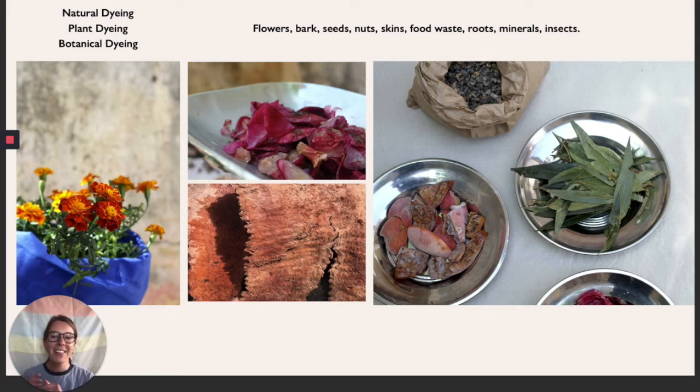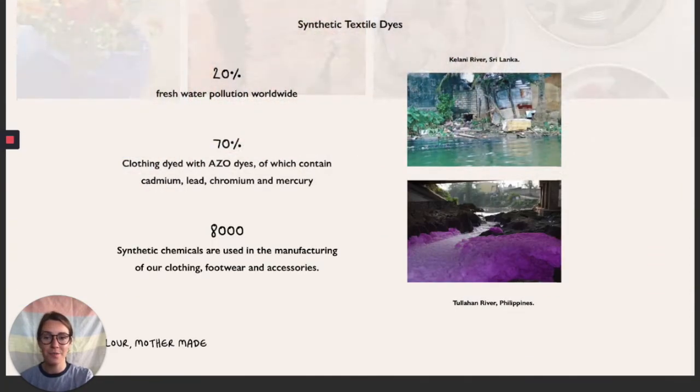And I think it's really important that we continue these techniques. And as I'll talk about in a minute, they are much better for the environment and much kinder for the environment. And so the first synthetic dye was created in 1856. And that synthetic dye was the colour purple, which is very similar to the colour in that river, the picture which I've posted on this slide.